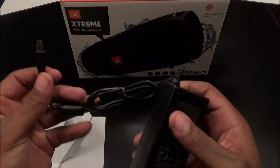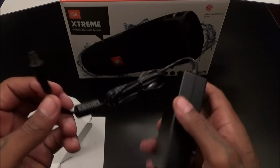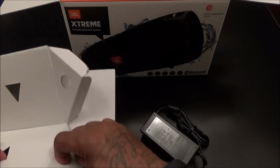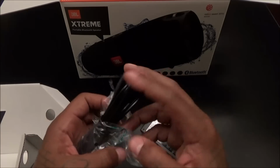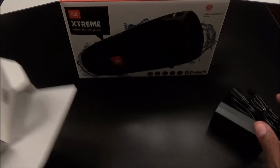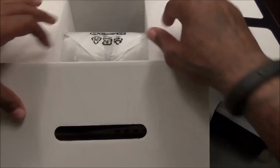Now here's your charging plug right here. So you're not going to be able to charge this up with a micro USB charging cable. You're going to have to officially plug this into the wall. But charge it up in 3 hours and get that full 15 hours of playing time. That's kind of hot. Alright, so these are just your plugs right here. Hopefully it's got some power in it. We can test it out. Alright, so that's it right there for that little box. Let's keep it moving.